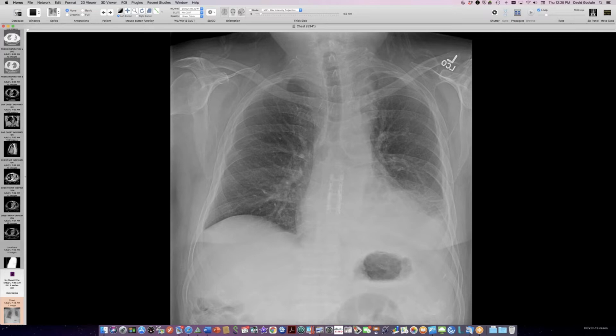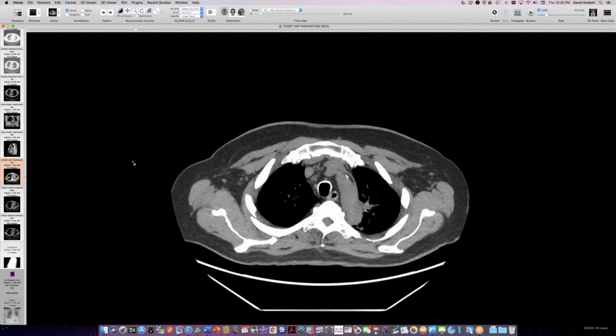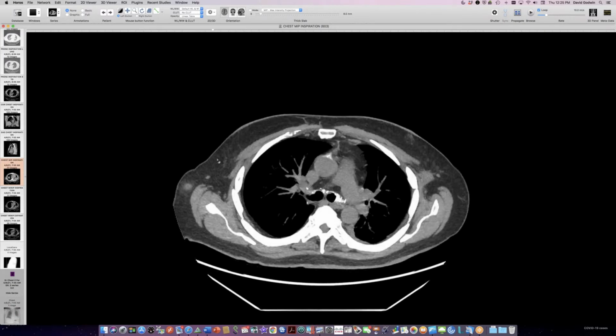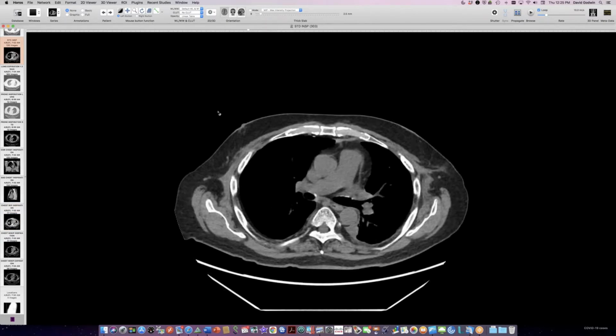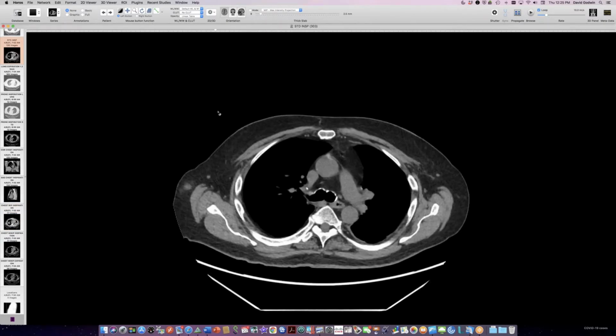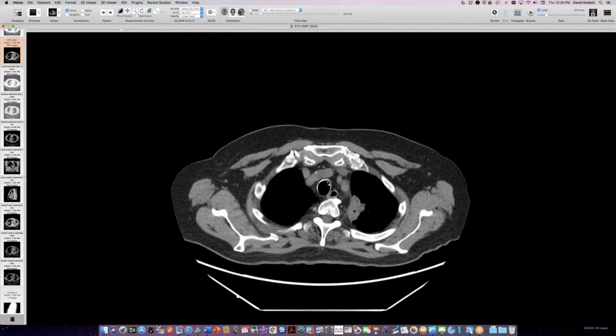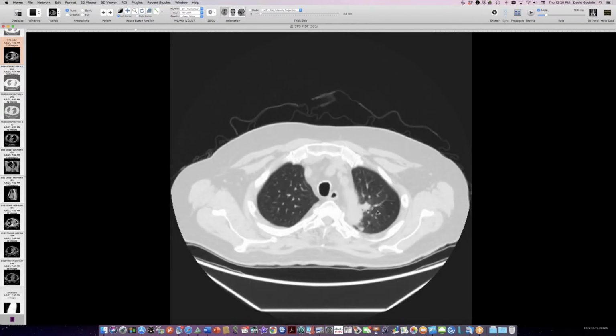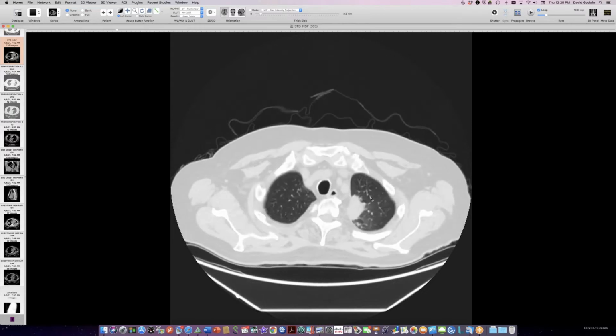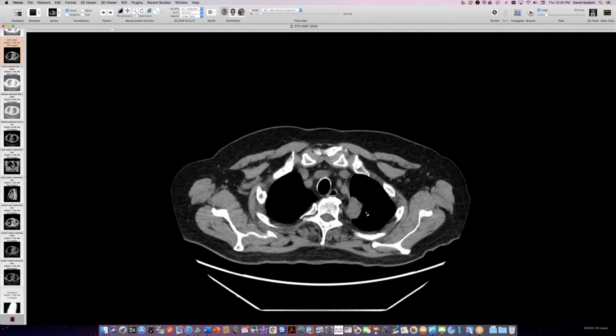So this person was CT'd, and I think this is going to be too MIPsy. Let's see if I can get a better, that's MIP. Let's see, here we go. Standard inspiration. So here is that mass above the left hilum above the aortic arch there. So it's an irregular blob. It's fairly compact. You'd think first of infection here.